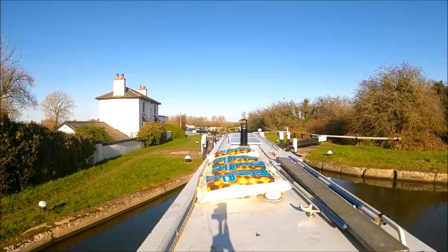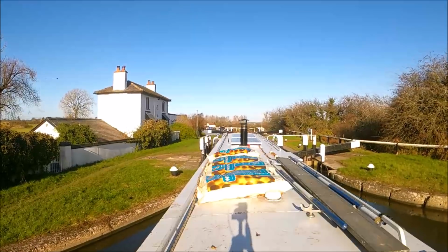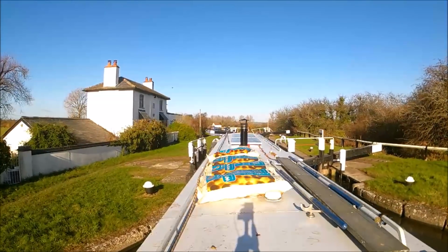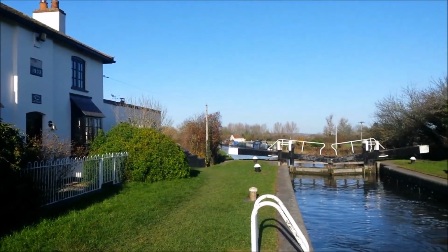It's a little bit windy out here in the open, but it's a nice sunny day for the time of year. And if you like living out in the middle of nowhere with just a few narrowboaters to ruin your peace, that house is perfect.